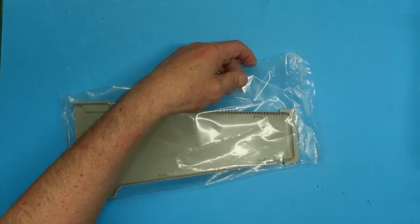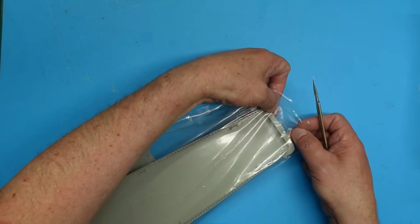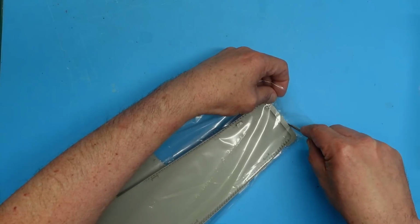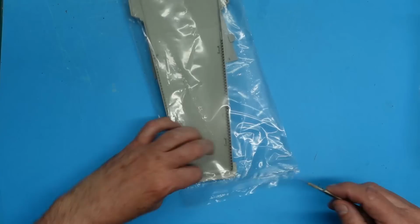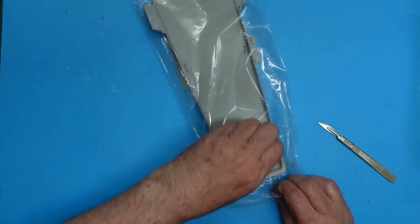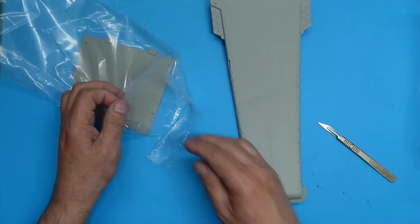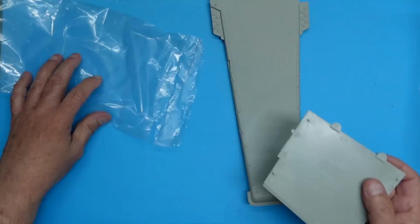Have to be very careful opening this bag because, as you can see, it is right up to the edge. So be careful not to remove any of our deck. Although, having said that, that catwalk around the front there is replaced with photo-etched with the white ensign set, which, as I keep saying, we're going to have a look at in a minute.